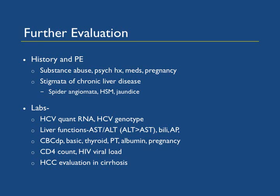You should get a CBC with differential, platelets, basic thyroid panel, albumin, and PT in patients who are hepatitis C infected. And if you're thinking about treating those patients, they should get a pregnancy test if they're female. CD4 count and viral load are also very important. You want to make sure that patients' viral loads are suppressed on highly active antiretroviral therapy. And if they're not suppressed, then you should speak with the infectious disease physician about suppressing the HIV viral load or changing medications. Or you should assess the patient's ability to take medications, because often when the viral load is positive, patients with HIV are non-adherent to therapy, and that's the reason they're still having a viral load. Hepatocellular carcinoma evaluation should also occur in cirrhosis.